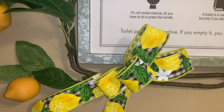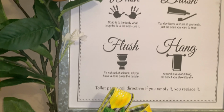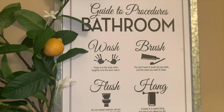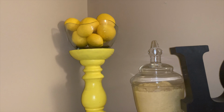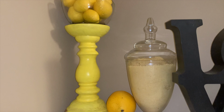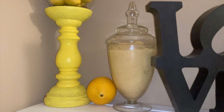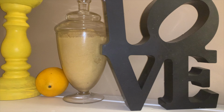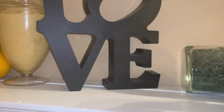And this beautiful picture, which has so much meaning, I didn't have a chance to pick the paint, that galvanized. It will be black. And I did pick it up from Hobby Lobby. These are just a bowl of lemons and a yellow candlestick. Some yellow sea salt, and of course everyone has seen this sign, Love, and it came from the Dollar Tree.